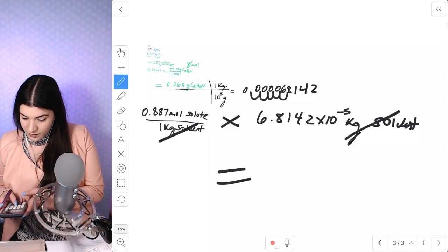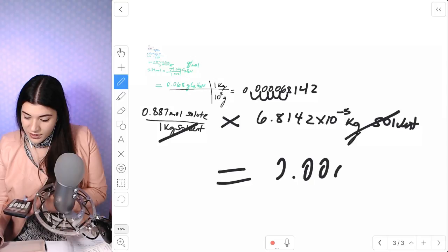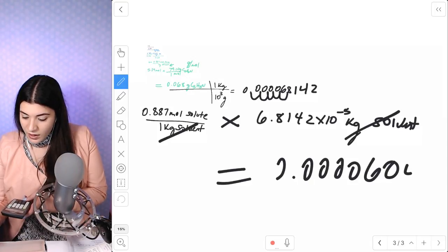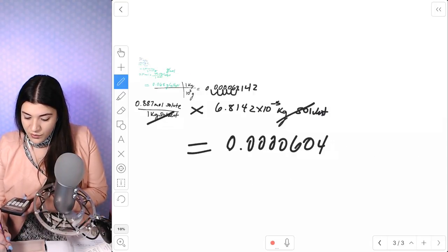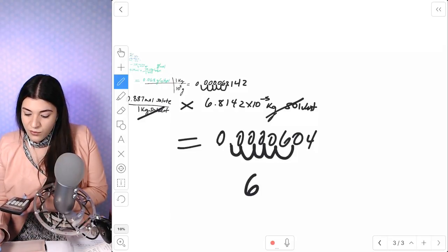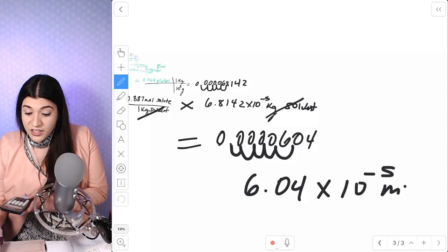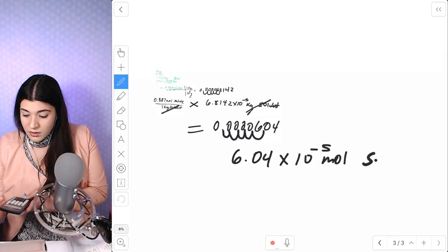So once I'm done doing that, let's see what that gives us. Multiplying these two together, this is 0.00060 and 4. And then, like I said, I'll still move this back. So 1, 2, 3, 4, 5. This is really 6.04 times 10 to the negative fifth moles of just our solute now.